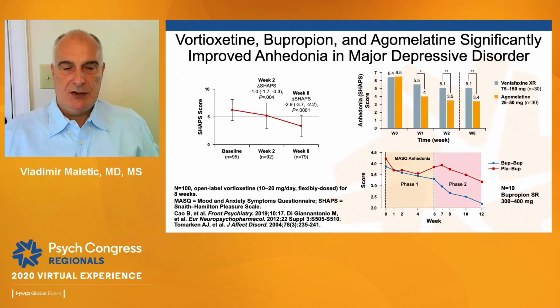We've mentioned that anhedonia is another problematic symptom of depression. Are there strategies that can help with anhedonia? So, utilizing a couple of different instruments. One is called SHAPS, an abbreviation for the Snaith-Hamilton Pleasure Scale. The other is an item on the Mood and Anxiety Symptom Questionnaire. We're again seeing that medications that indirectly increase catecholamines, such as vortioxetine, also bupropion, are associated with greater improvement in anhedonia.